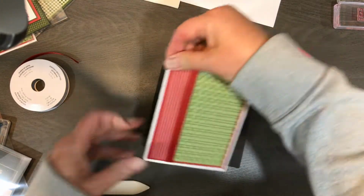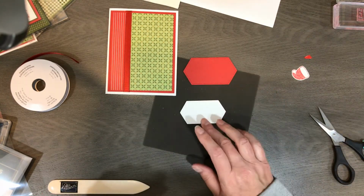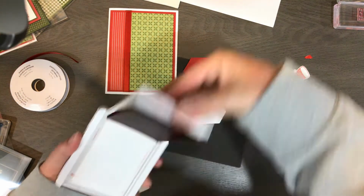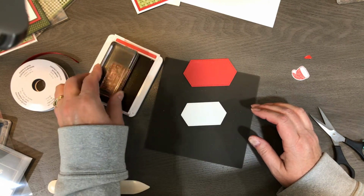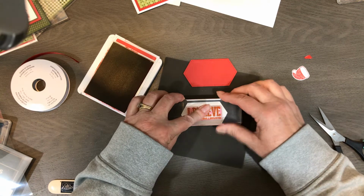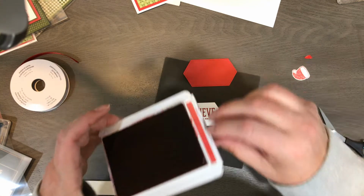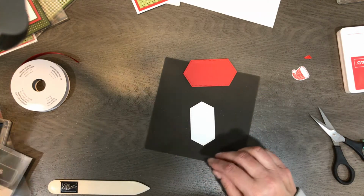And while you are out, I cut 2 pieces, Real Red and Whisper White, with our nested labels dies, and that Real Red pad again. And the final sentiment is, I believe. It's silly, but I believe. And I am pretty sure that is Miracle on 34th Street. You may correct me if I am wrong. It's been a long time since I've seen that one. All right, so now these two can get attached together.